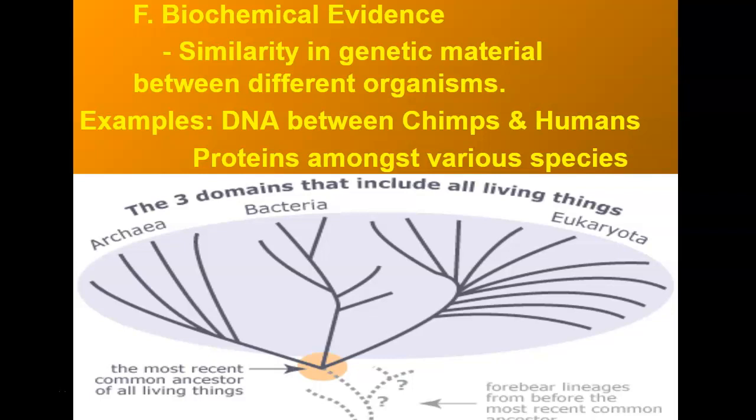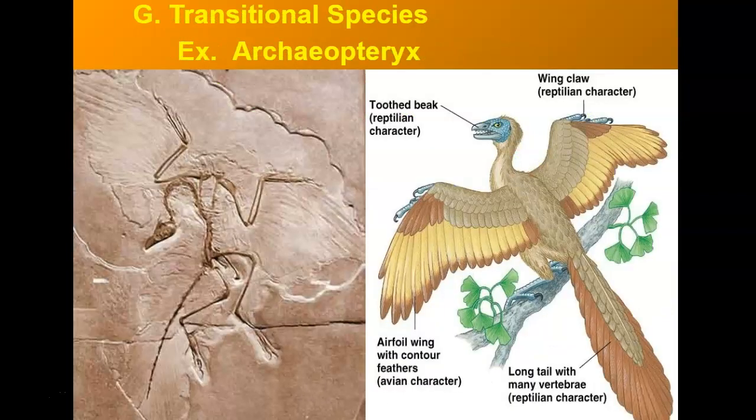If I gave you 2 books and those 2 books had 99% the same letters in the same order, you would assume that those books are from the same person, right? If there's only 1% different, that is exactly what we're seeing here.